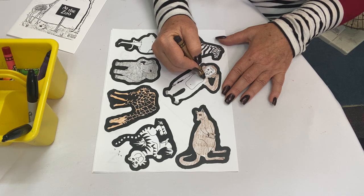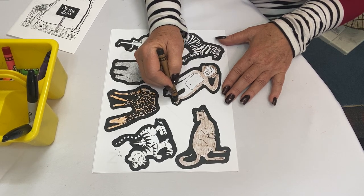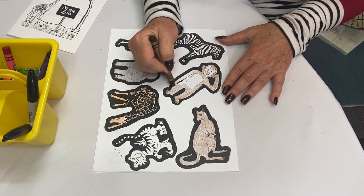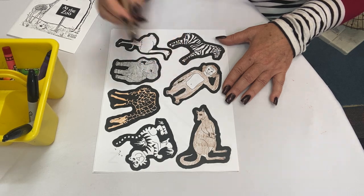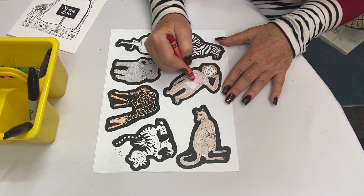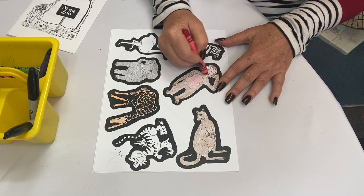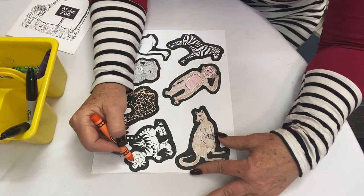Zoo, zoo, who's in the zoo? Who's in the zoo to visit? Let's go. Big animal over there. That looks like a lion. What does the lion say? When you go to the zoo to visit.